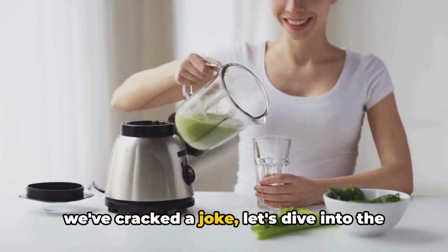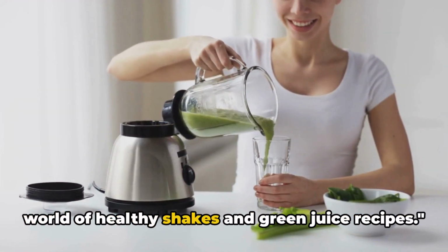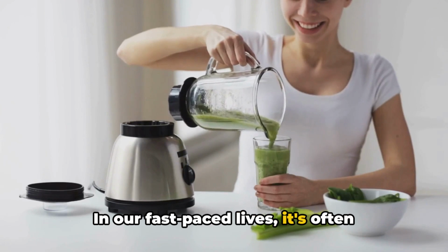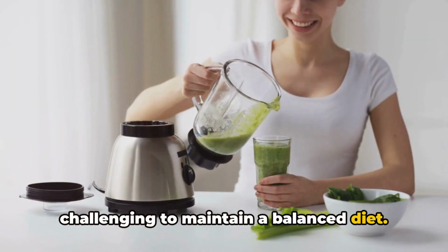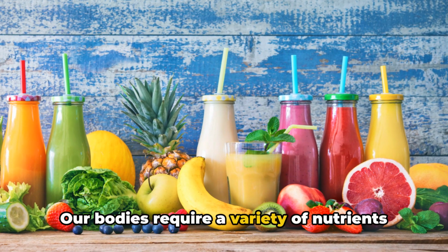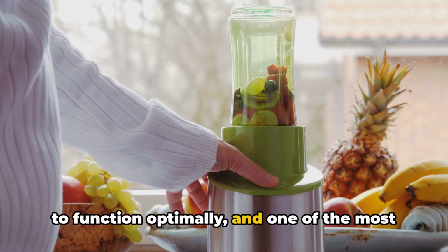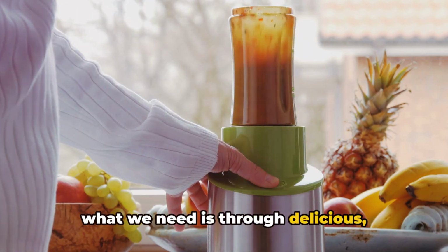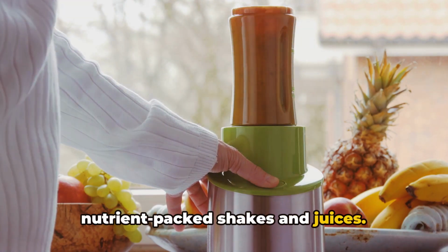Now that we've cracked a joke, let's dive into the world of healthy shakes and green juice recipes. In our fast-paced lives, it's often challenging to maintain a balanced diet. Our bodies require a variety of nutrients to function optimally, and one of the most enjoyable ways to ensure we're getting what we need is through delicious, nutrient-packed shakes and juices.